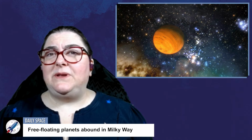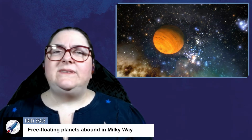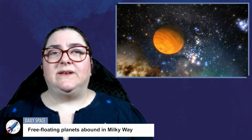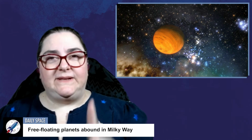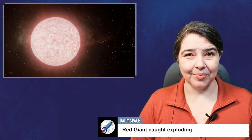While these free-floating planets were somewhat cool and dark and hard to detect, we still have a lot of bright objects to look at, including stars going supernova and beautiful nebulae. After the break, we'll be back to catch a red giant in the act of exploding, but it's not Betelgeuse. Stay tuned.